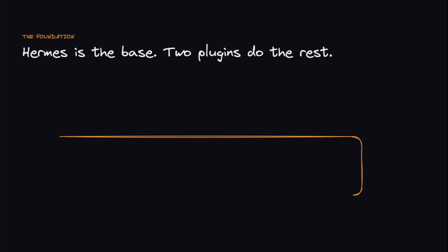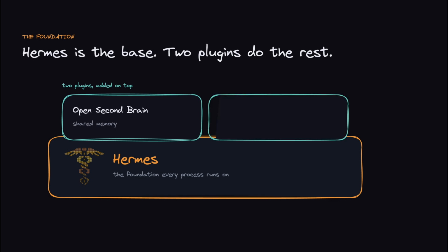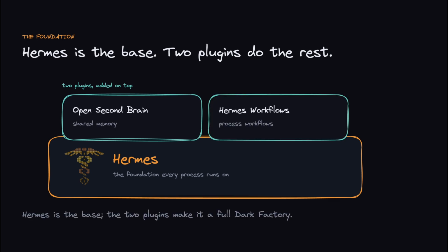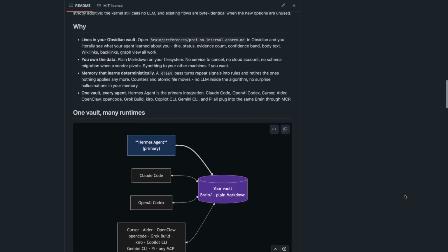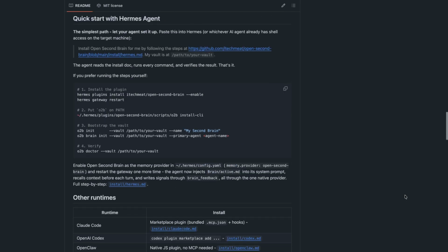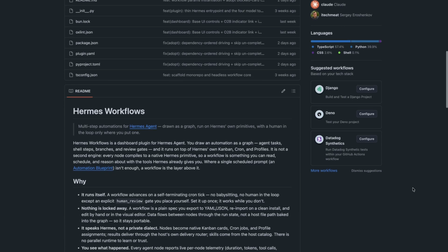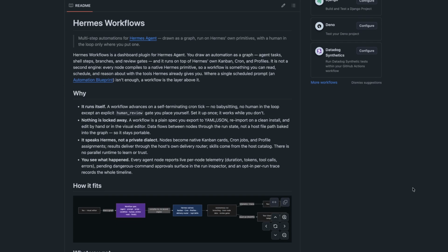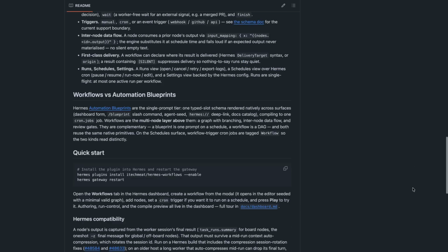Hermes is a great base for processes like these, but to implement the dark factory concept fully, I built two plugins. The first is Open Second Brain, shared memory for all of your coding agents, with Hermes handling dreaming and memory management. The second one matters more for the factory itself, Hermes Workflows. It packs your processes into strict yet flexible workflows.